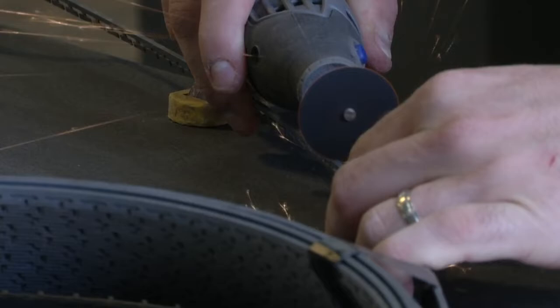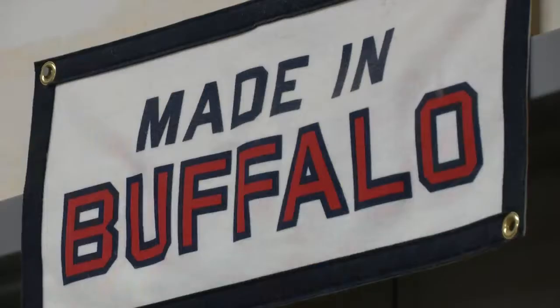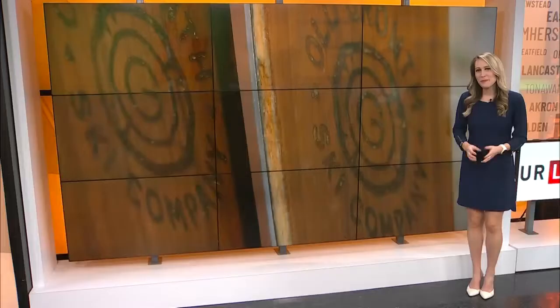You can learn a lot about a person by looking at their hands. And as it turns out, you can also learn quite a bit about them by the skis they own. That is, if they're built here at Old Growth Ski Company. Each pair of skis ranges in price from $999 to $1,299, depending on the customization you want.